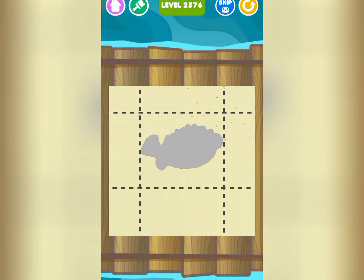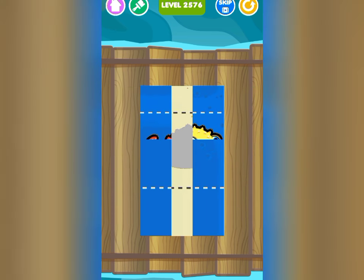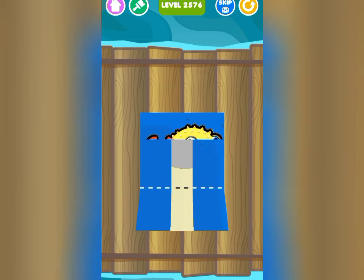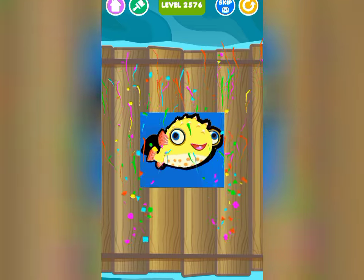Okay, next level is 2576. A yellow cute fish. Done.